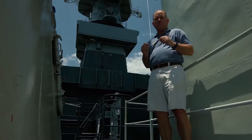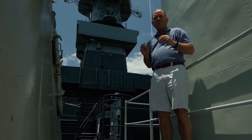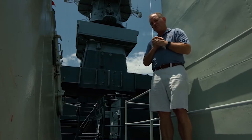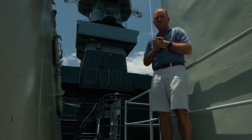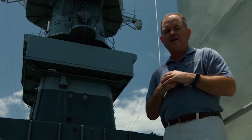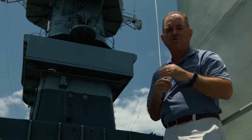We're standing on the signal bridge of the battleship North Carolina. And it was on this very spot in 1945 that one of the most tragic events of World War II in the history of this battleship took place. And on that day, 6 April 1945, North Carolina was steaming in company with a U.S. destroyer off its port quarter.